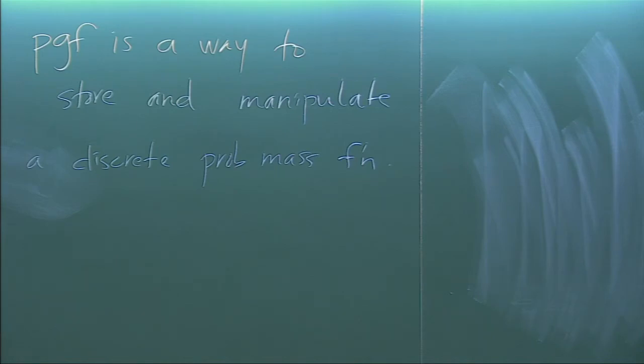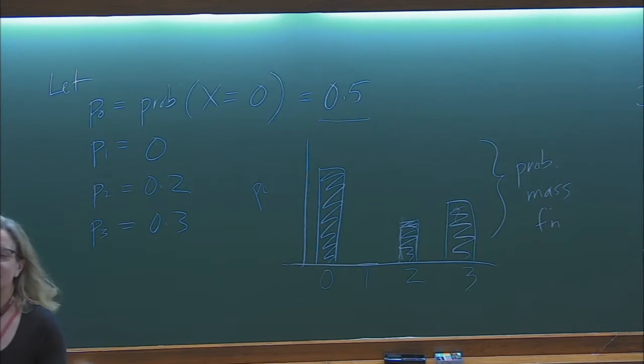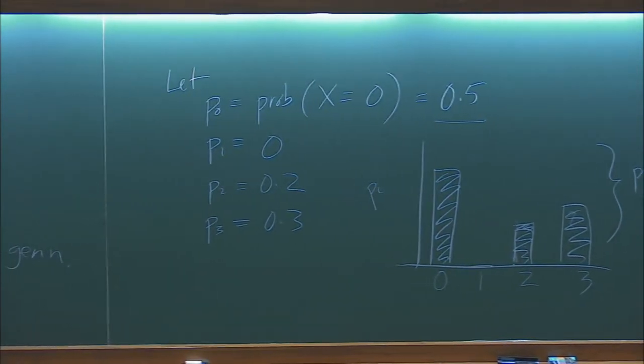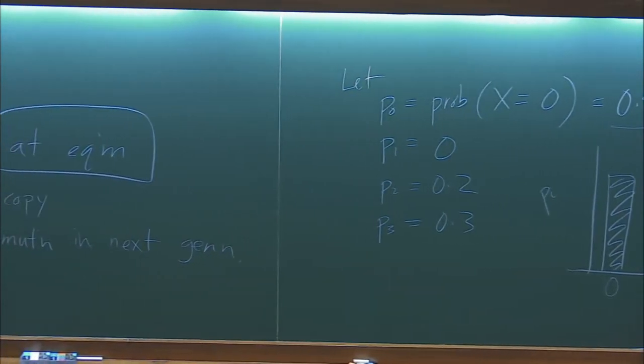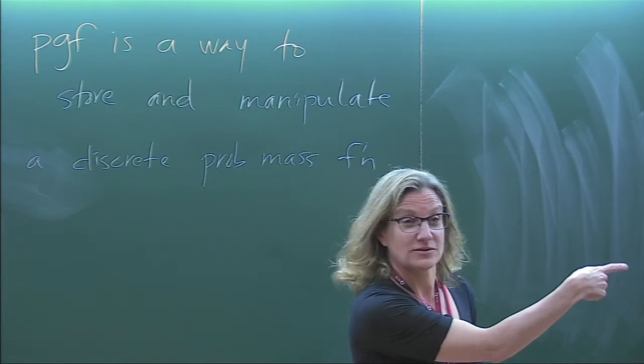So this is a list of numbers, 0.5, 0, 0.2, 0.3. You could think of it as a list of ordered pairs. And mathematicians don't really like to manipulate a list of numbers. What do I do with a list of numbers? I don't have a lot of tools in my toolbox for manipulating this list of numbers. So we store these numbers in a function because we love functions. We have all kinds of things we can do with functions. We can bring all of calculus to bear on functions. So really, a PGF is a way to store a picture like that.